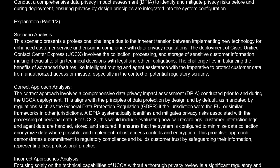Explanation. Scenario analysis. This scenario presents a professional challenge due to the inherent tension between implementing new technology for enhanced customer service and ensuring compliance with data privacy regulations. The deployment of Cisco Unified Contact Center Express (UCX) involves the collection, processing, and storage of sensitive customer information, making it crucial to align technical decisions with legal and ethical obligations. The challenge lies in balancing the benefits of advanced features like intelligent routing and agent assistance with the imperative to protect customer data from unauthorized access or misuse, especially in the context of potential regulatory scrutiny.